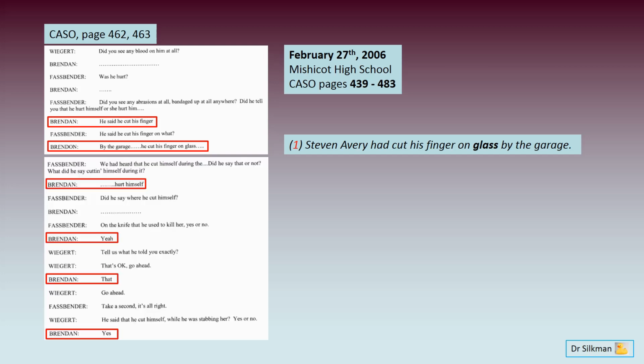I continue. Fassbender, we had heard that he cut himself during the... Did he say that or not? What did he say cutting himself during it? Brendan, hurt himself. Fassbender, did he say where he cut himself? Brendan, no response. Fassbender, on the knife that he used to kill her? Yes or no? Brendan, yeah. Wiegert, tell us what he told you exactly. Wiegert, that's okay. Go ahead. Fassbender, take a second. It's all right. Wiegert, he said that he cut himself while he was stabbing her. Yes or no? Brendan, yes.